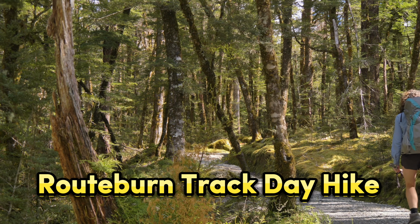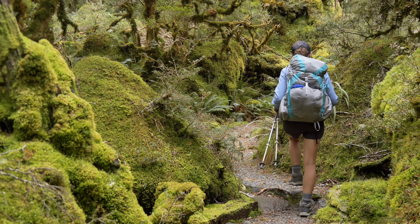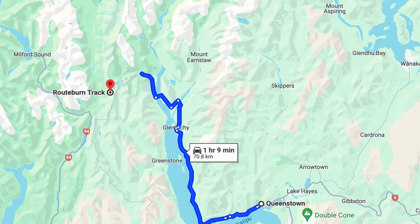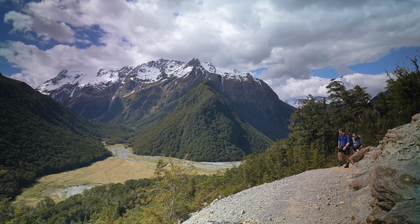Number 5, Routeburn Track from Queenstown. If you're keen on a full day hike, then the world-acclaimed Routeburn Track provides stunning variations in vegetation and wildlife. Start traveling from Queenstown to the end of the lake. You'll find yourself surrounded by snow-capped mountains and the stunning backdrop of the national park.